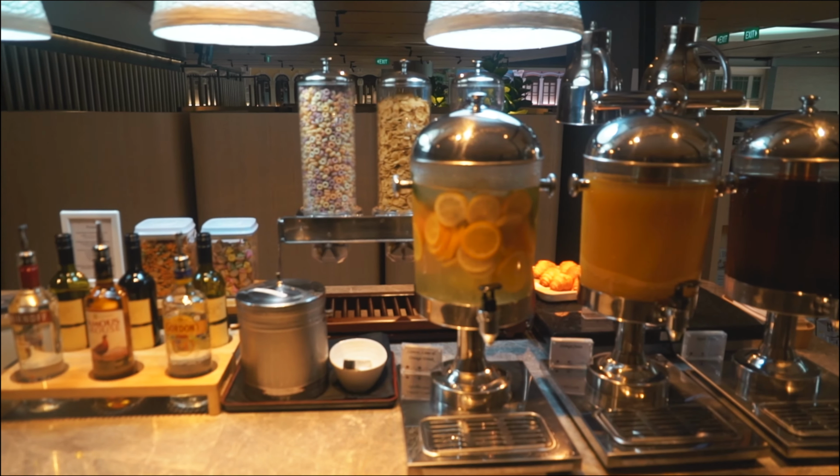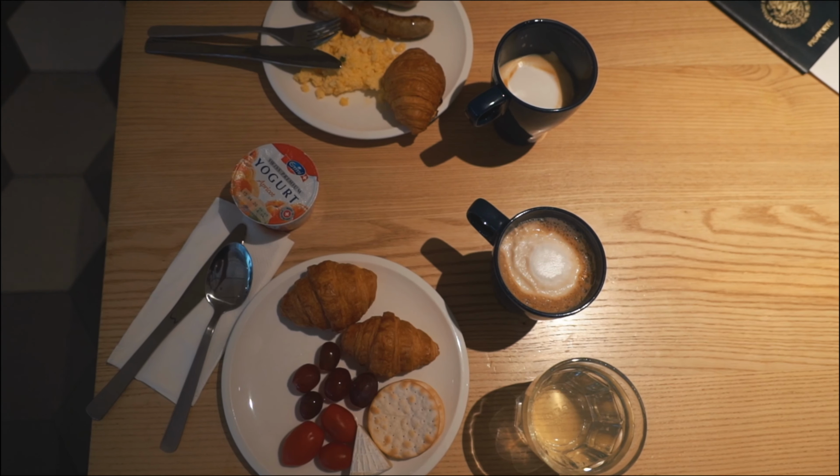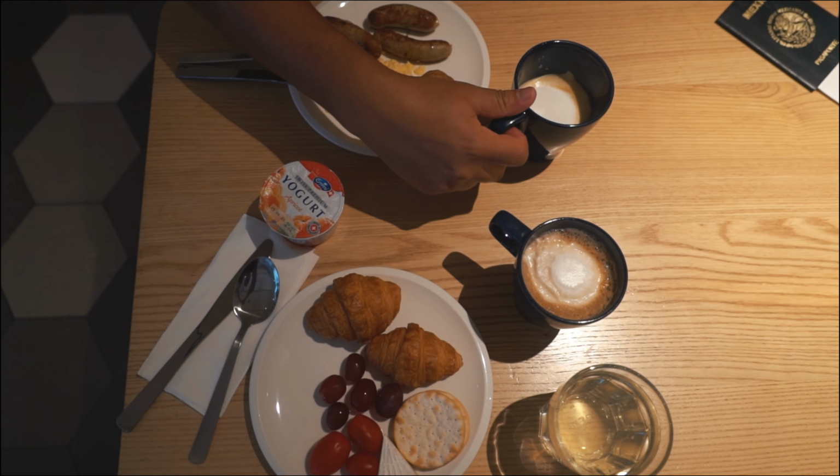Regardless, this terminal is super cool as well. There's a mall, lots of food options, we're gonna be enjoying the lounge, and we're just gonna make the most of it. Update, we did make it into the Jewel after all.